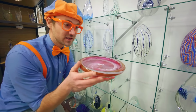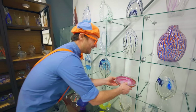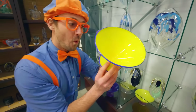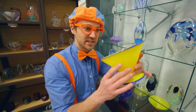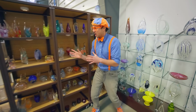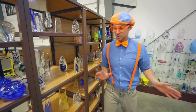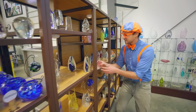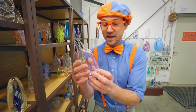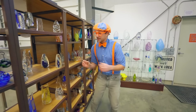Whoa, check that out. Yeah, you can put all sorts of things right here. Whoa. Wow, look how brightly colored this is. Whoa, I am so curious how they made this here. Yeah, all of these are handmade here. Yeah, handmade. These aren't made with machines or anything like that. Every single one of these is turned or blown. Yeah, they're made by two people right here. Okay, here we go, come on.